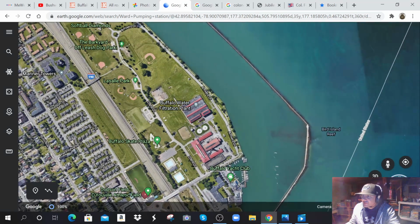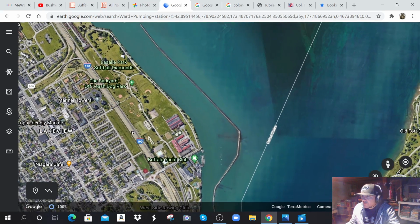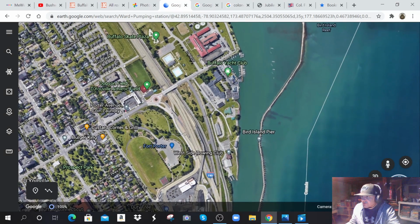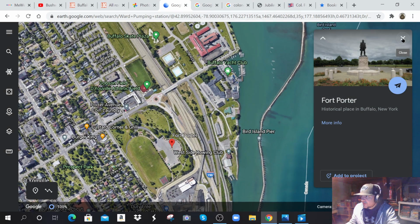And I would say this is, see, that's why I said that's LaSalle Park. This is effectively LaSalle Park. Okay. And you can see the imprints and the similarities. See this thing here, Fort Porter? There you go.